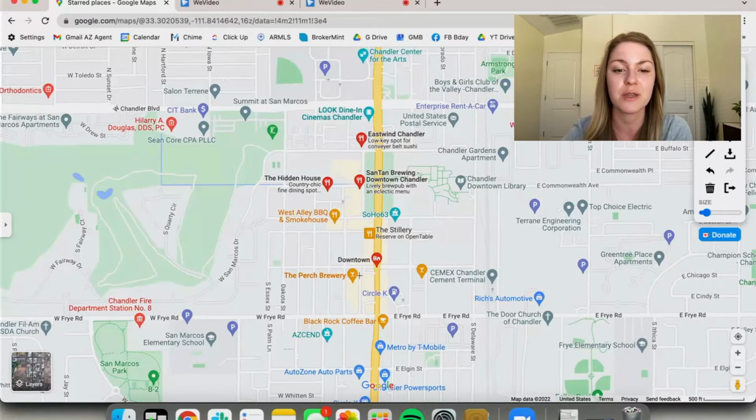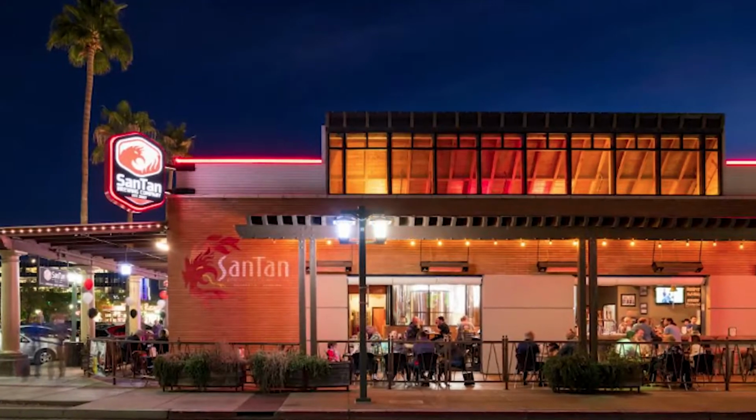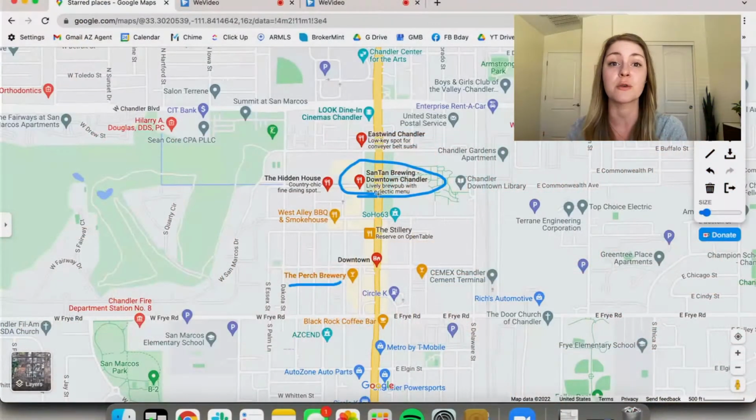But some main really fun things to check out here, there's a lot of breweries. You've got Perch Brewery right here. You also have Santan Brewing Company. That's one of the main local breweries here in Arizona. They are all over, and they're one of the biggest breweries here. They're in every different city. They're in airports. They're all over the place, and they actually source a lot of beer to different little independent businesses here, which is really cool. So you've got those main areas.